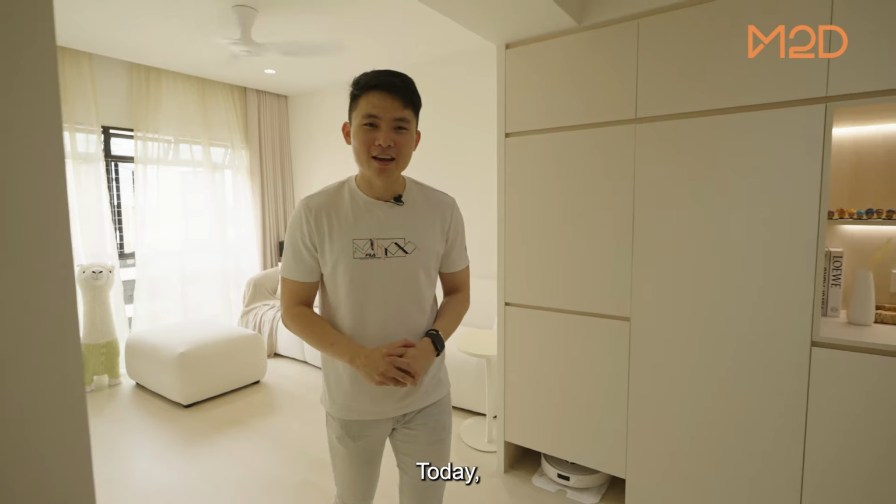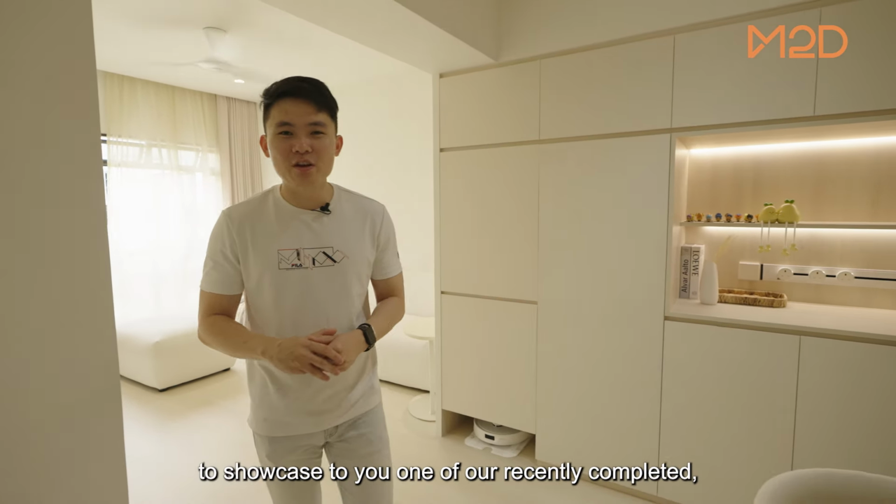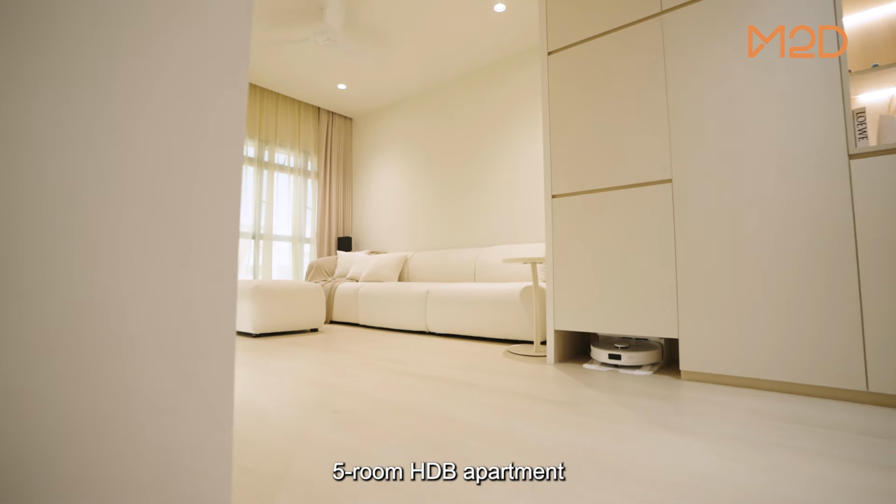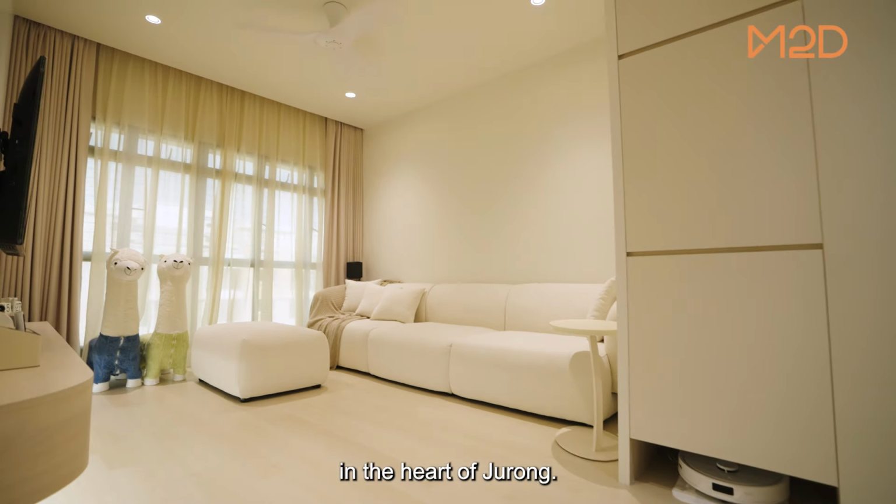Today, I'm right here to showcase to you one of our recently completed high floor, high ceiling, 5-room HDB apartment in the heart of Jurong.